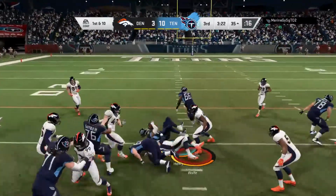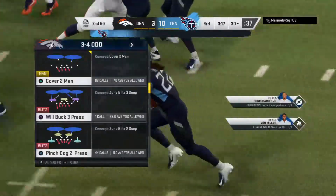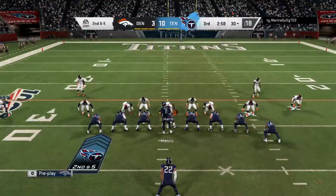Mariota hands to Henry. And this will be a gain of 5 as he gets it to the 30. I call that play a success. A nice inside run sets up a very manageable 2nd down. A very solid gain on that play.